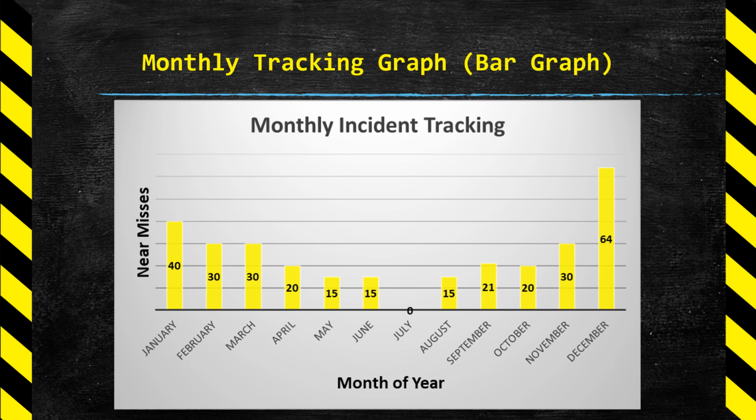And obviously our peaks are in January and December. Some of the valleys we see are obviously in July having 0 near misses, but that could be a mistake that we could address later. And obviously we see some of our valleys in May, June, and August. These months being when there's not very many breaks and people are more focused on work because there's not many breaks coming up and there's not really much to look forward to and for their minds to wander off to.